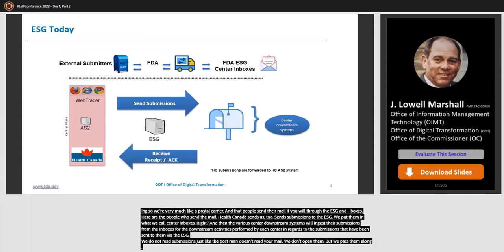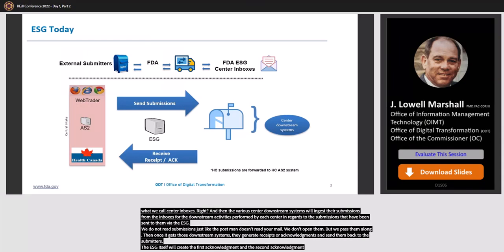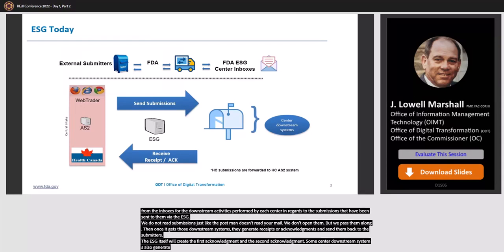Then, once it gets to those downstream systems, they generate receipts or acknowledgments and send them back to the submitters. The ESG itself will create the first acknowledgement and the second acknowledgement. Some center downstream systems also generate a third and a fourth acknowledgement. So just like a certified letter, you get a receipt that it has been received.